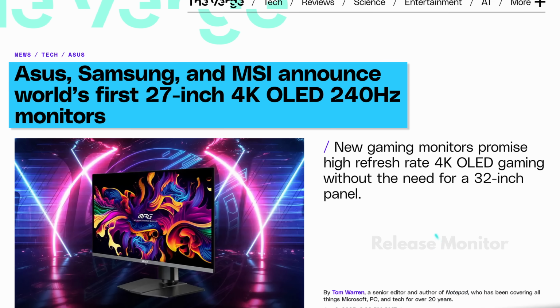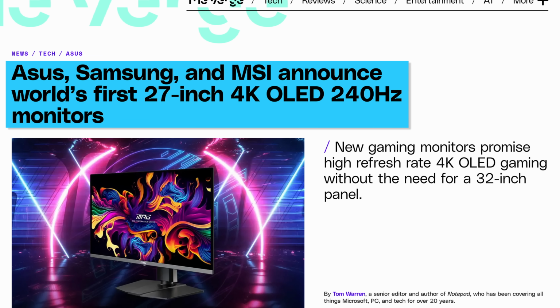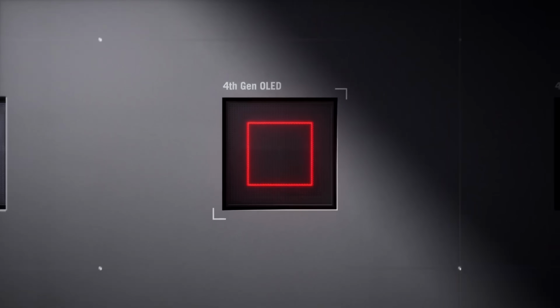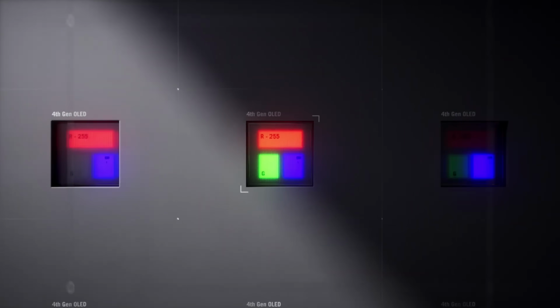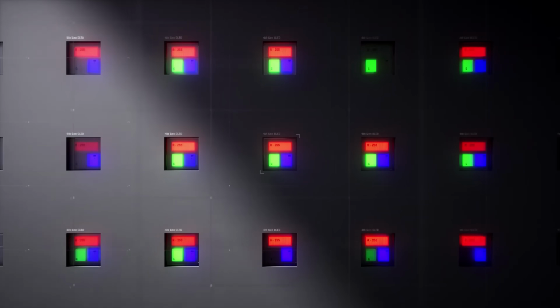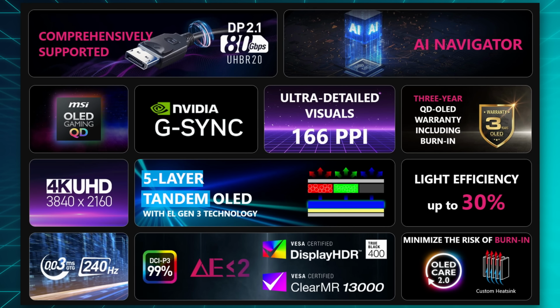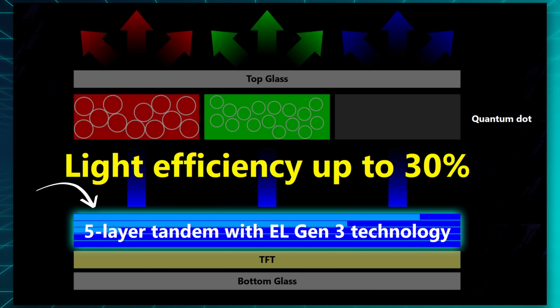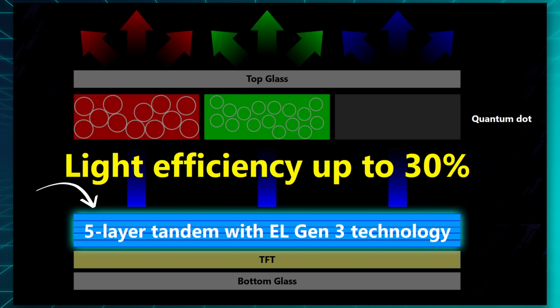starting with Asus, Samsung, and MSI all announcing new 27-inch 4K OLED monitors with 240Hz refresh rates. They all use QD OLED panels, and Asus calls this their 4th generation OLED tech, which brings a bunch of new improvements. Interestingly, MSI is talking about a 5-layer tandem OLED panel, which should improve light efficiency by 30%. This is the only image that I could find which implies that they have 5 different blue diode layers stacked on top of each other, but I have no idea if that's actually true.